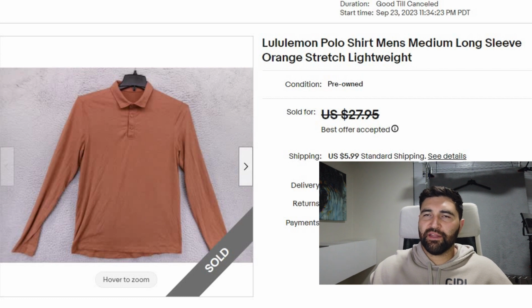Sale number 12 was another Lululemon piece. It was a long sleeve polo shirt in a men's medium. It sold in 14 days for a best offer of $25 plus shipping. And this polo shirt and the one before it were sold to the same buyer, so I think I did save a little bit of money on the shipping.